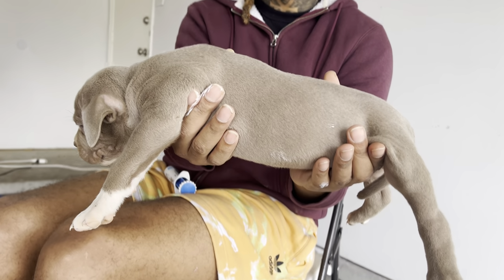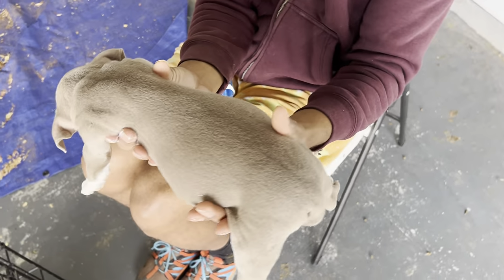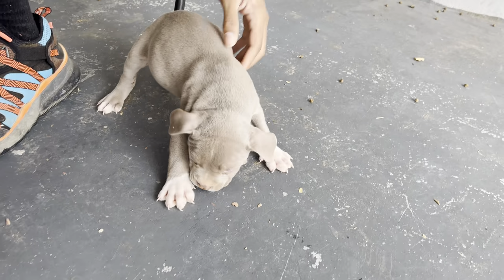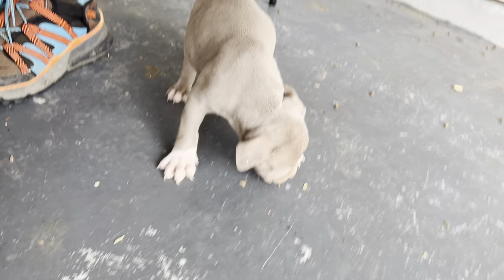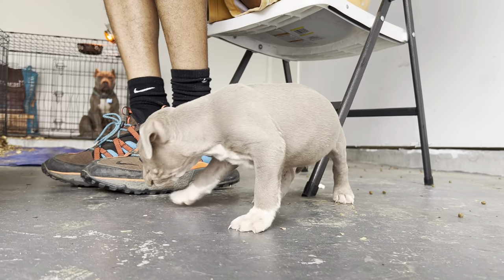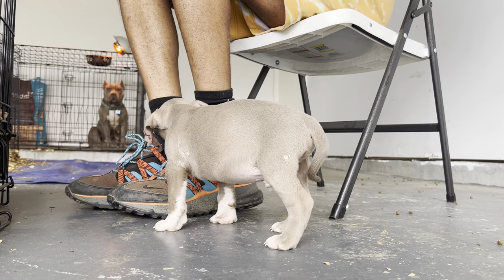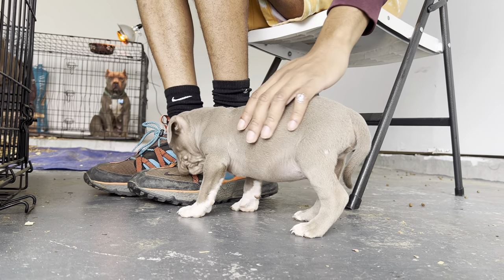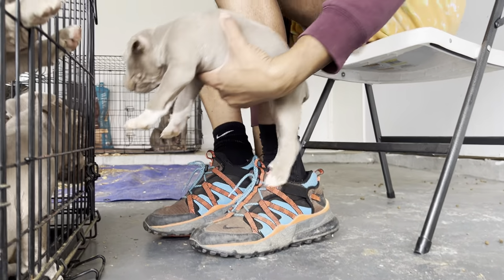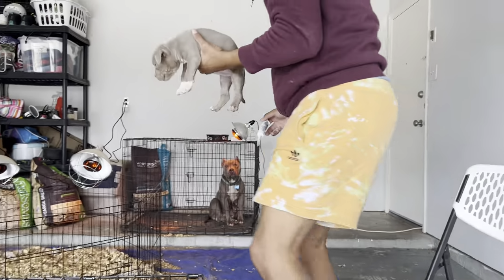Belly's hard to see. Structure is perfect. Big paws. Hey, look at that. It's a big dude, y'all. We have 6 weeks, y'all. Good dog.